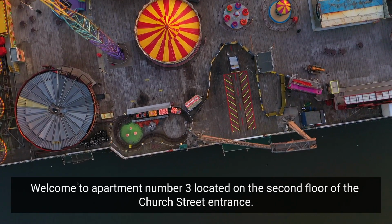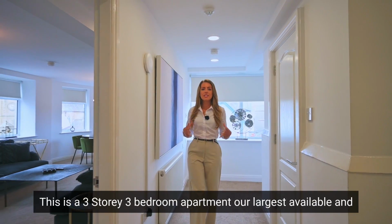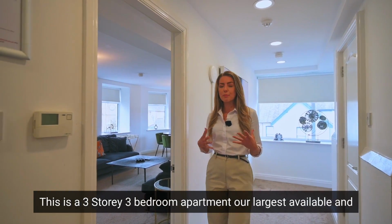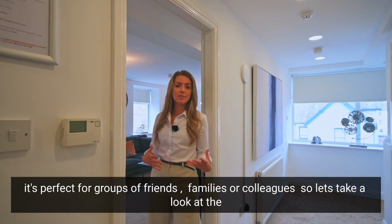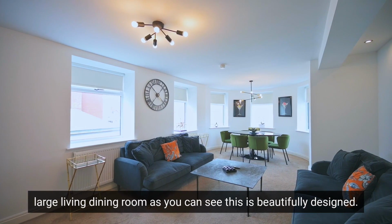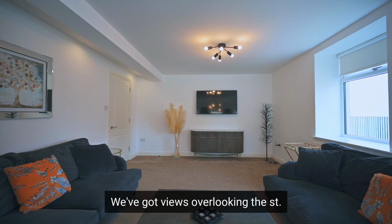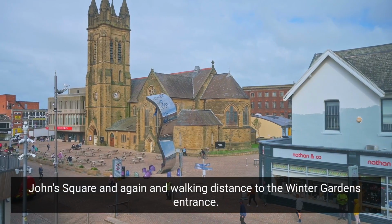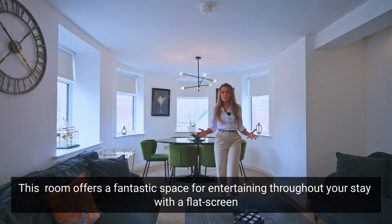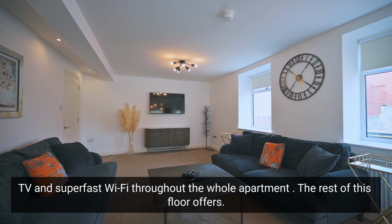So welcome to apartment number 3, located on the 2nd floor of the Church Street entrance. This is a 3-storey, 3-bedroom apartment, our largest available, and it's perfect for groups of friends, families or colleagues. So let's take a look at the large living dining room. So as you can see, this is beautifully designed. We've got views overlooking St John's Square and again walking distance to the Winter Gardens entrance. This room offers a fantastic space for entertaining throughout your stay with a flat screen TV and super fast Wi-Fi throughout the whole apartment.